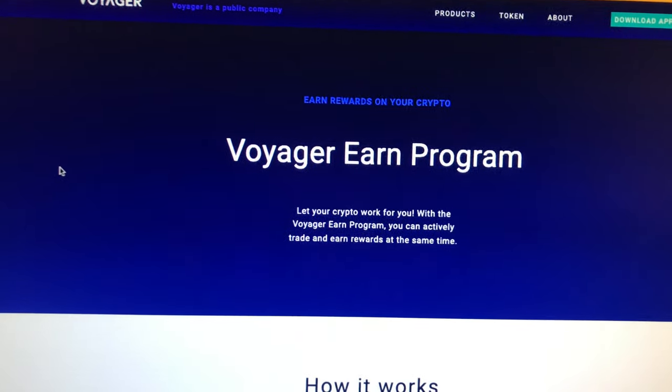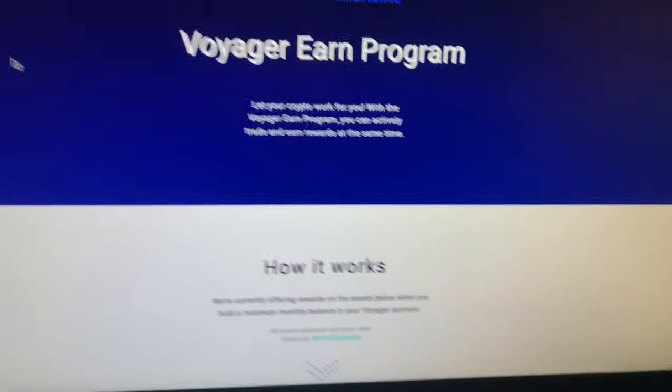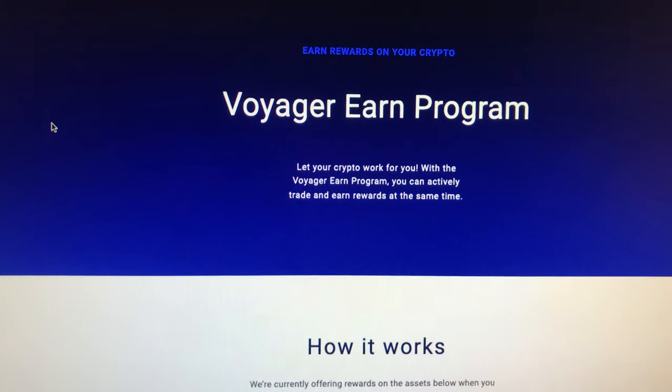So I do like Voyager. I do like it a lot. And let's go through it. All right, let your crypto work for you. With the Voyager Earn program, you can actively trade and earn rewards at the same time there. You can go there. Here's the site.